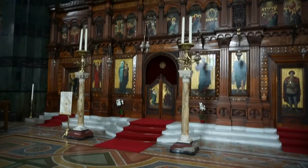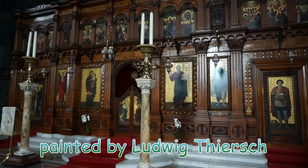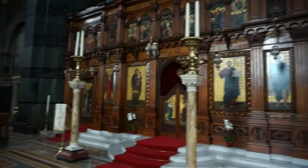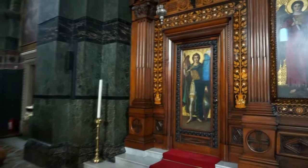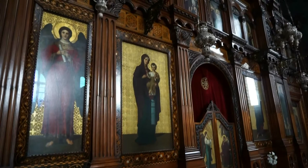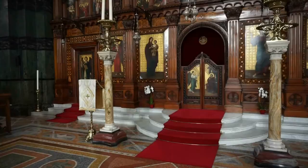The icons were painted by Thomas Frisch. You will see his name below in the comments. He had studied Byzantine icon painting in Athens. He painted these beautiful icons on the iconostasis. And here is the iconostasis.